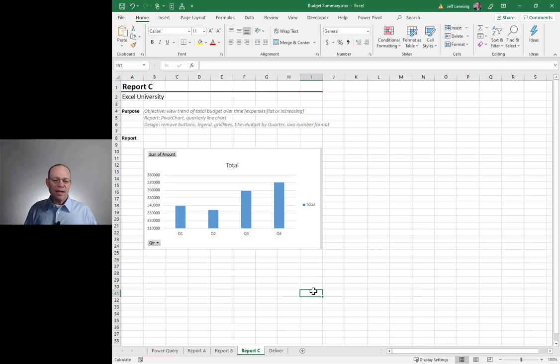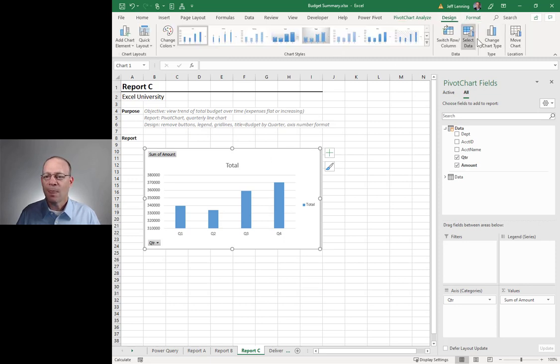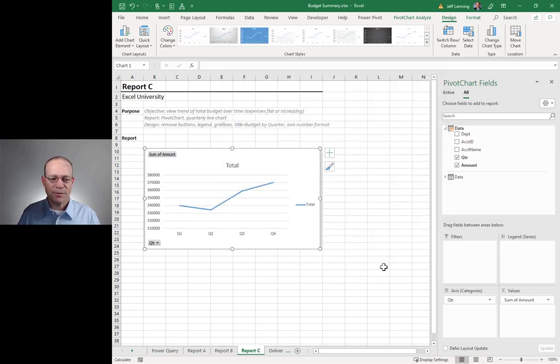Okay, and now we have this column chart, but when we're going to do trends over time, we're going to change this to a line chart. So how do I change the chart type? I'm just going to select the chart. I go to Design, change chart type. I'm going to pick Line and click OK. This looks pretty good. All right, and now we're going to apply some cosmetics.